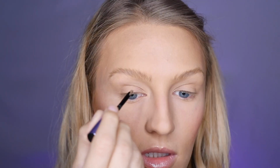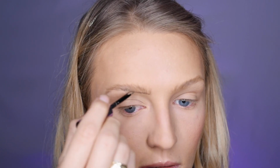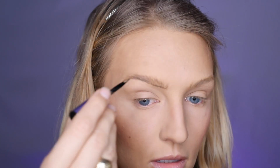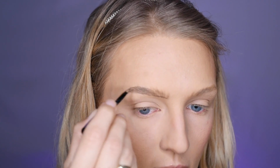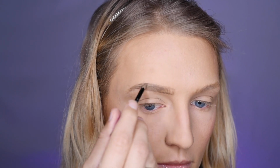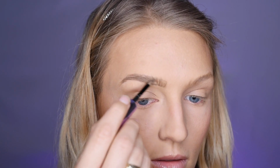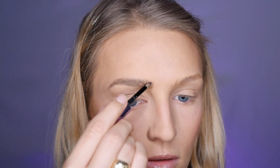I'm going to zoom the camera in a little closer so that you can see how the application of this product on my actual brows looks. Okay, here we go. Hopefully it's not terrible. I usually start by drawing a line on the bottom. Let me see. And then I do a line concentrated here at the end. That's actually not bad at all.